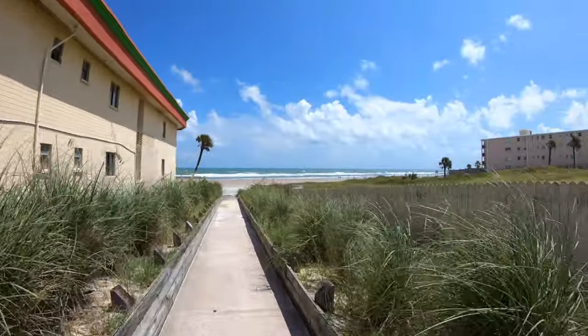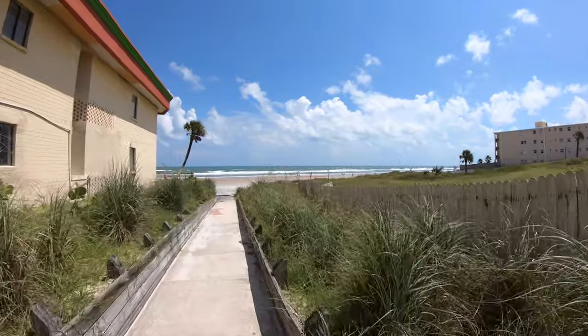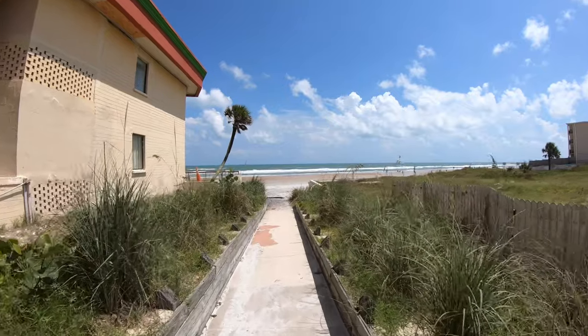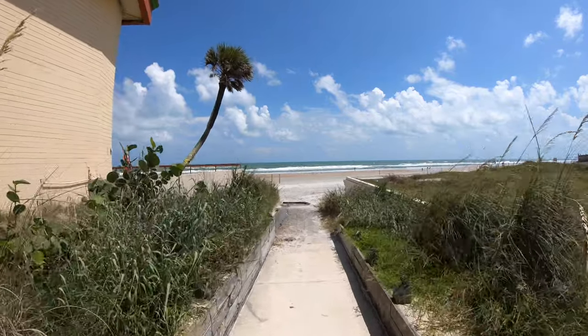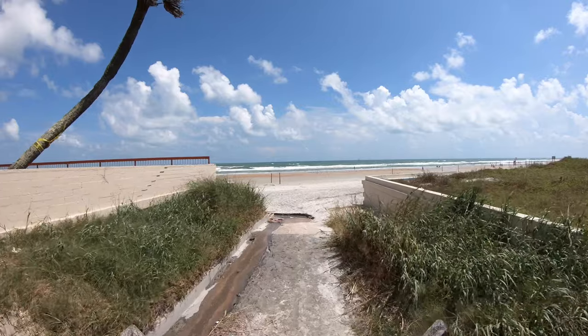The birthplace of NASCAR. The International Speedway from the beach here is about 15 to 20 minutes away, so it's inland. We drove by it. It's pretty nice. Now I'm down here on Daytona Beach.